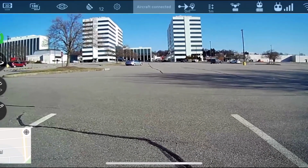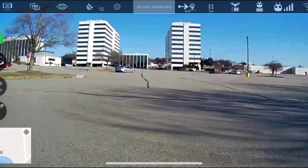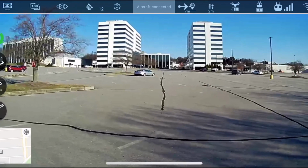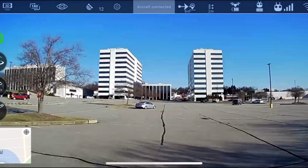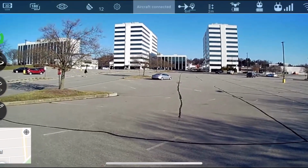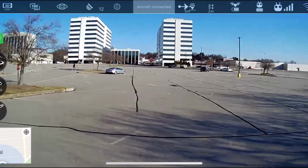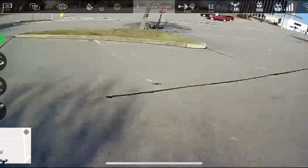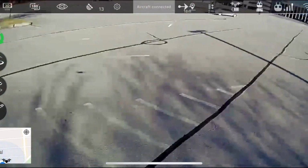Oh, the GPS is off right now. So let's just take it over here for a minute and look at the GPS, see what kind of satellites we got. It says we got 12. So I'm gonna turn the GPS on now. From what I remember the first time I took it out, it does fly. It's very nimble.